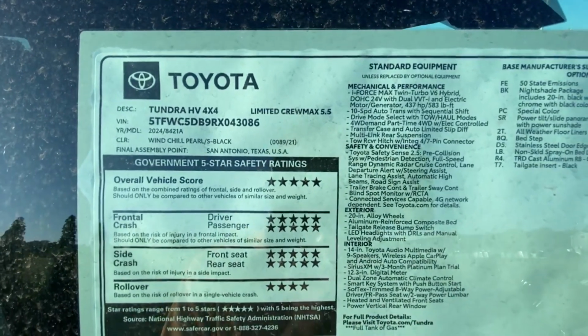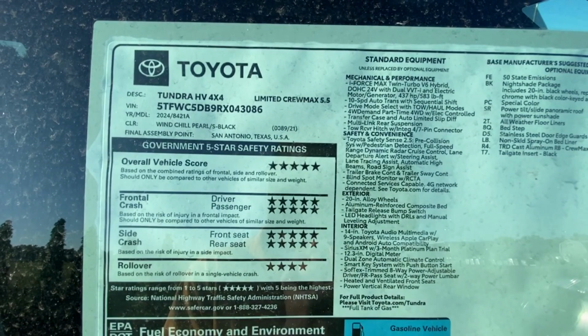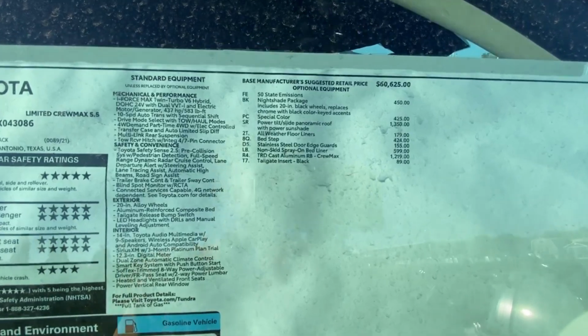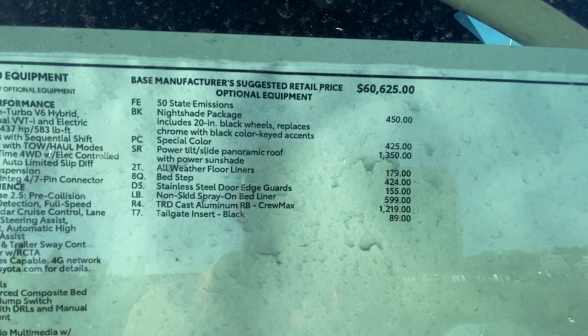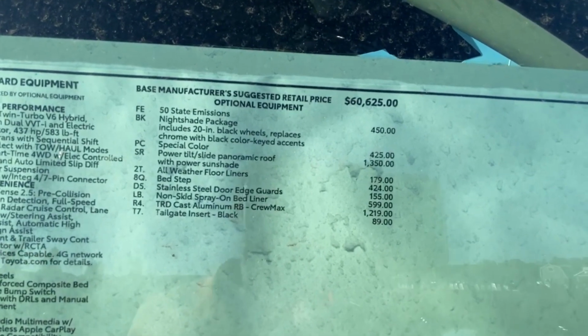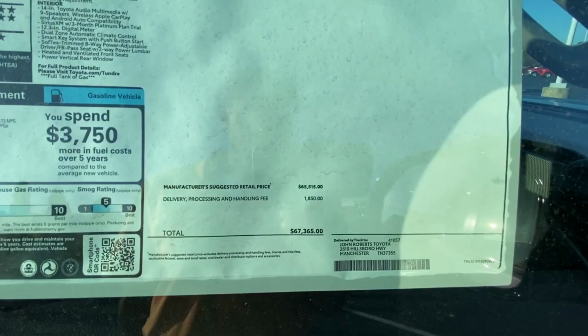And then I'm going to give you all a quick look at the window sticker. Just pause anywhere you need to if you want to take a closer look at anything. Crash test ratings are pretty good. At least the NHTSA ratings are. And then all the black accents, black wheels are part of this Nightshade package, which I think is a pretty good deal for what you get. And then we do have a few other options as well. So we have a sticker price at $67,365.